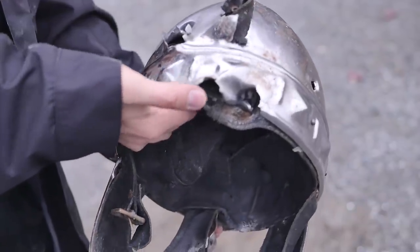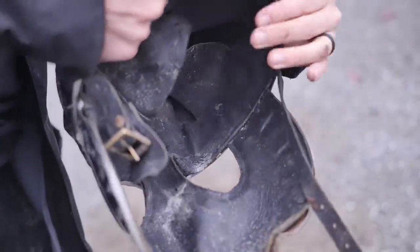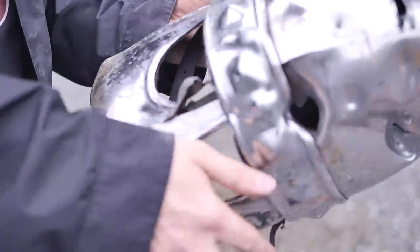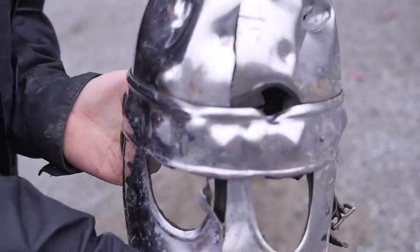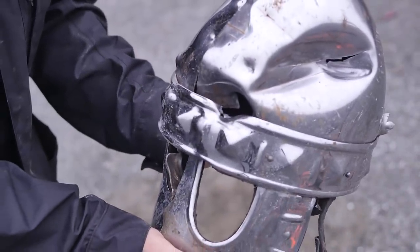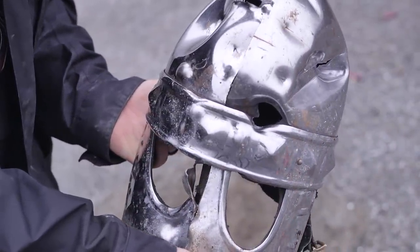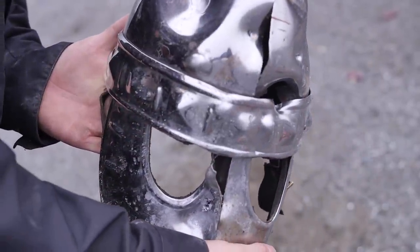So the buckshot tore through the steel, and here in front you can see the dents, which actually look pretty cool. There, right there. That's some severe acne right there. Metal acne.